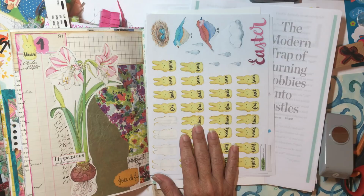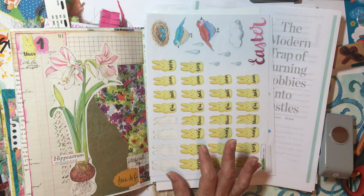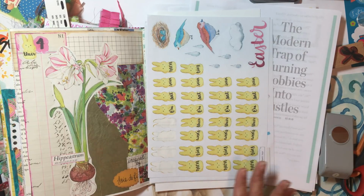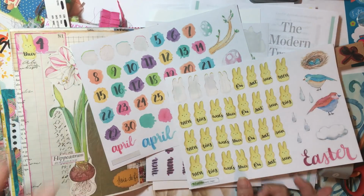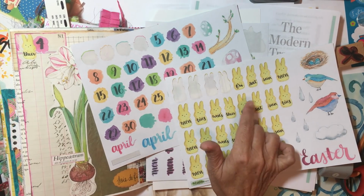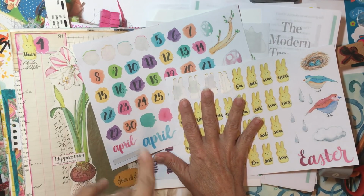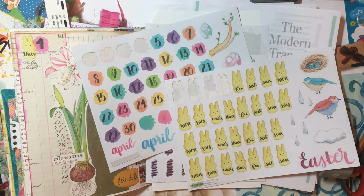I think today is just going to be kind of like a what I've been doing and what's on my desk. I have not been creating as much as I'd like to be, but that's life. What you're looking at right here are the beautiful hand painted date and day stickers that I use in my journals from Brooke on Recreations by Brooke. I'm going to link her below, of course.